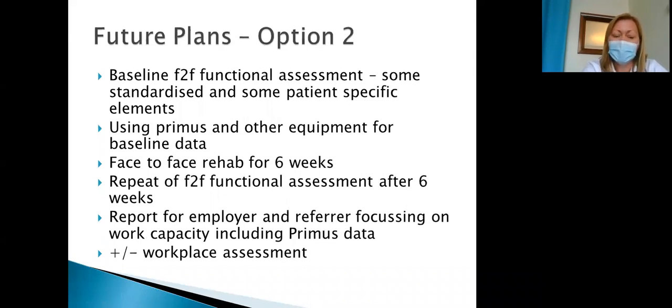So this is for people who have a job that would really benefit from more regular rehab, or certainly that they live locally enough that it's realistic for them. So again, in many respects, we do similar things. So we'd still do that baseline face-to-face functional assessment. Again, exactly the same. Some of that will be standardized, some of it will be specific. Again, we'll use the Primus and other equipment to get that baseline data.